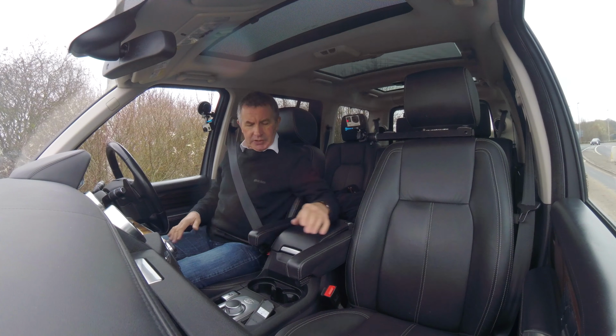Very nice and tidy, no wear as such, no scratches that I can see anywhere on the interior. Perhaps a couple of tiny ones there, but that's being hypercritical. Nice airy feel to it with the three sunroofs. We've got the indicators on the left and your main beam, you've got your wipers on the right, auto wipers, headlights. There we've got side, head and auto again for the headlights, fog lamps.